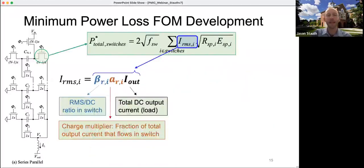Looking at this next, we take that RMS current and split it out into things that are dependent on the topology and things that are not dependent on the topology. One of the things that's dependent on the topology is, in that switch, the RMS to DC current ratio. We think of it that if we scale the output current, that's going to stay fixed because we're going to operate it in the same way. And then we pull out what we call a charge multiplier, which says the fraction of the DC output current that's in the switch. So it's just another way to write the RMS current.